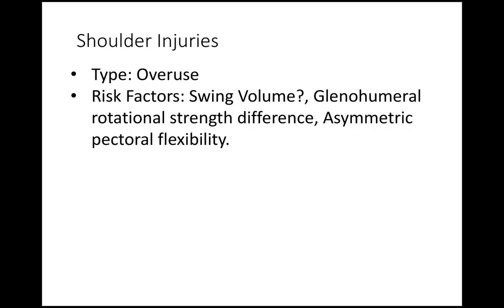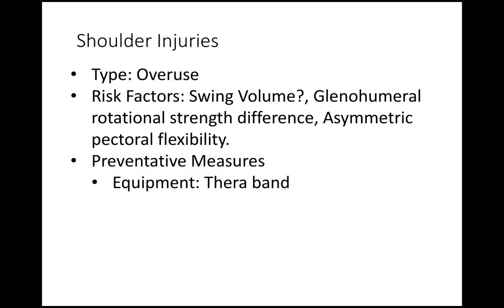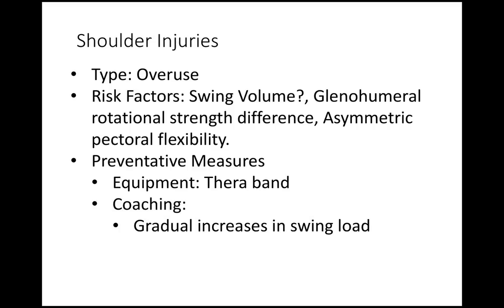So some preventative measures, honestly, not a whole lot here other than maybe adjusting our load, as well as on the equipment side. It's trying to use a warm-up protocol of some sort. This can be our TheraBand work and just trying to work on both our strength differences as well as our flexibility asymmetry. And then from the coaching side, as I mentioned, gradually increasing our load. And I'll talk about this more from a jumping perspective later, but I think that the same theory can really hold true from a swinging perspective for shoulder injuries.